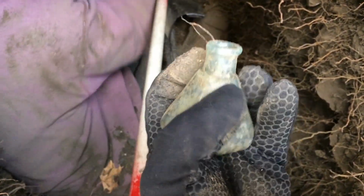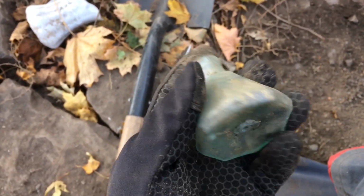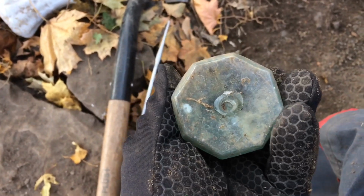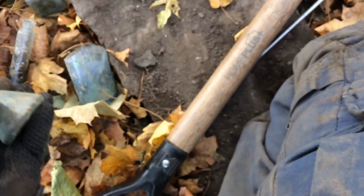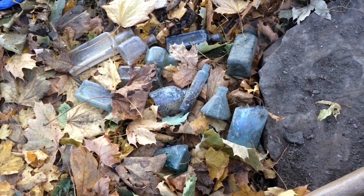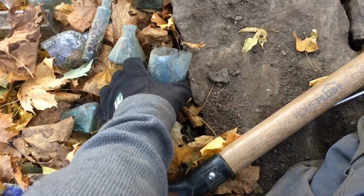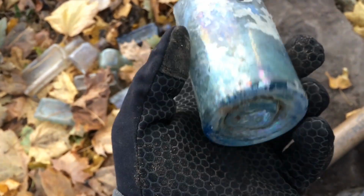Hold on, let me get out of the hole before you knock it out of my hand. Dang. Holy crap. Well, this might be a full plate in here. Look at that, guys. Open pontil umbrella ink. Hold on a minute, Cole. Dang, that is beautiful. Open pontil meds. Open pontil umbrella inks. Look at the open pontil on this broken cup. Is that not sick or what? Jeez.